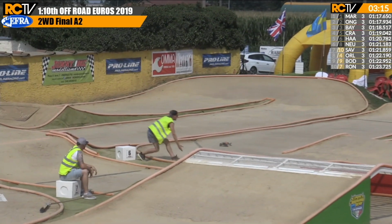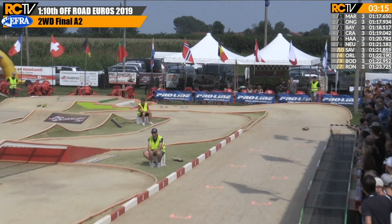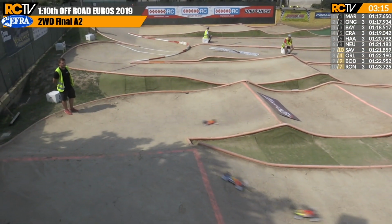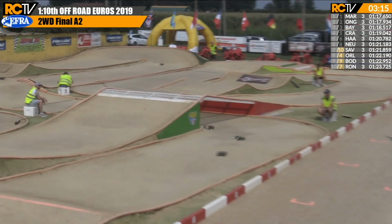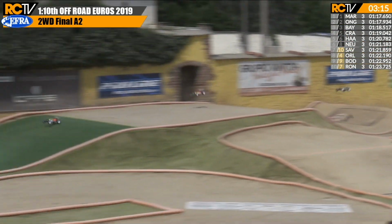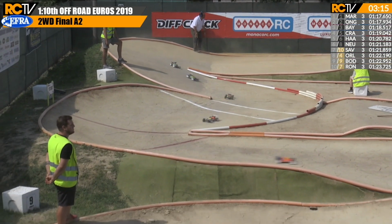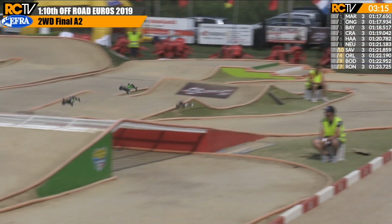1 minute 35 left. And a little bit of a mistake for Cragg is going to let Martin back up to third. Lee Martin, that is, because Martin Bayer is in second. Ungaro has got a, I don't want to say comfortable, but as comfortable as you'd hope for with this level of competition as they are coming across the line now. The gap between Ungaro and Bayer is right at 2 seconds.